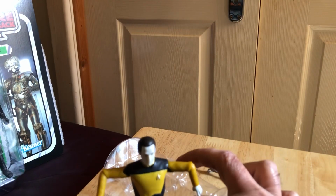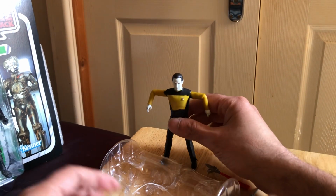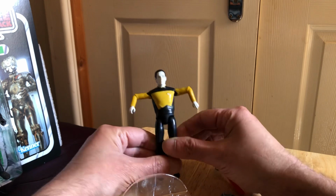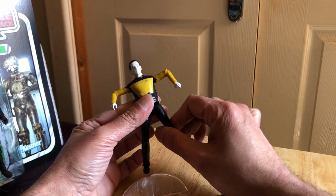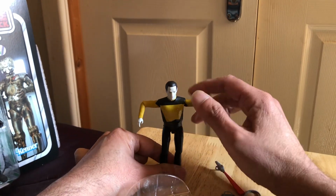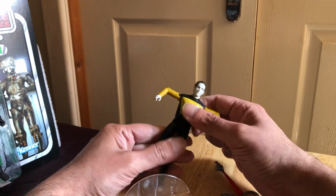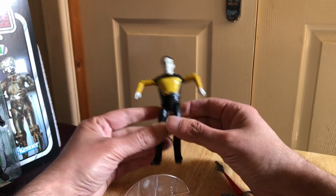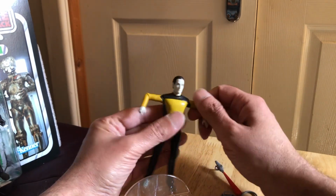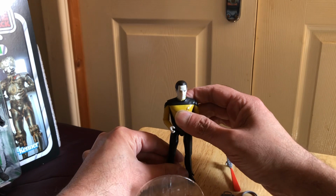There's Data. How does he stand? It's quite a light figure, doesn't have much weight to it. Certainly more slimmed down than the 90s figures. I guess you could say they seem somewhat cheap. If you are used to the 90s figures, you might find these a bit underwhelming in terms of build quality. But they are more realistic looking. Lieutenant Commander Data.